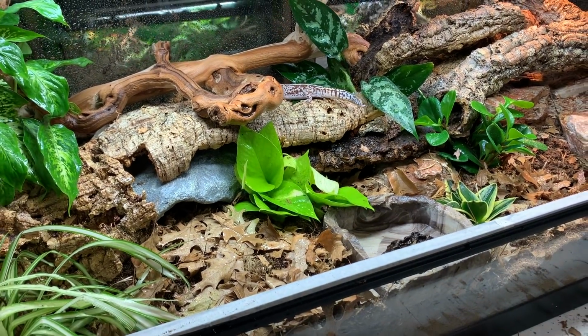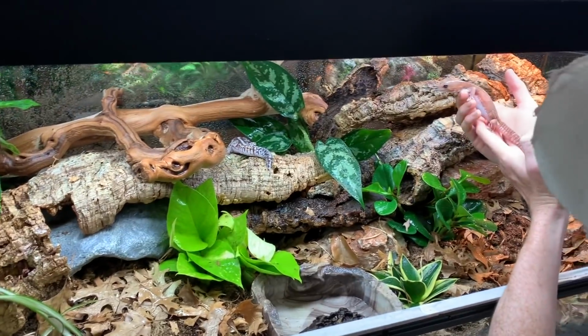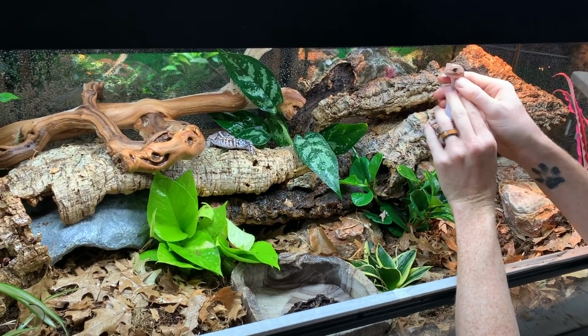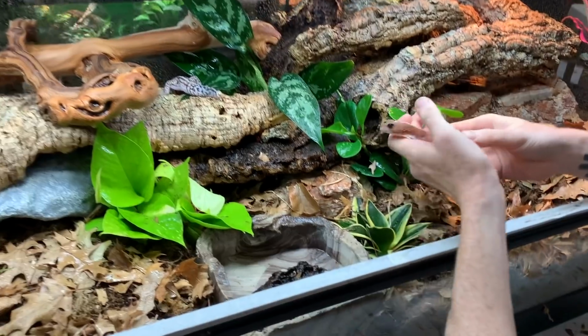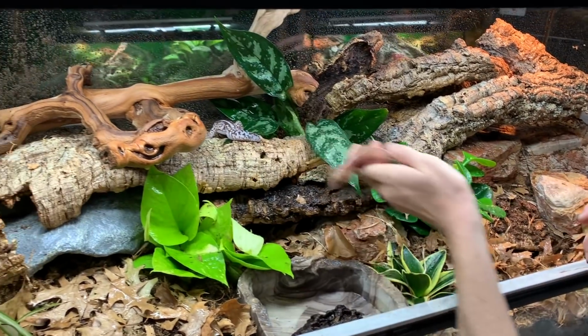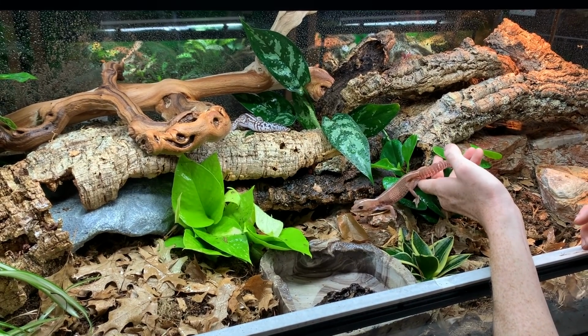We have the caramel striped. Look at you, dude. So if we do develop eggs, you'll see them under here. I'll get one that's not that fidgety. Here you go. Here you go. Enjoy thine self.